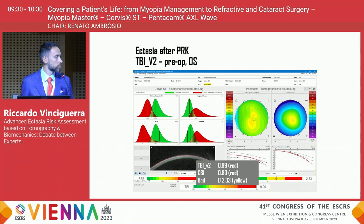And once in a while, you pick up a patient that during this follow-up progresses to mild keratoconus. Still subclinical, but mild keratoconus. So it's important that we understand the longitudinal changes. And possibly the most important thing for these kids is to tell them not to rub the eye. Absolutely.